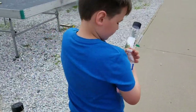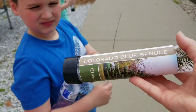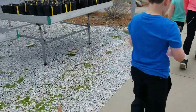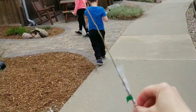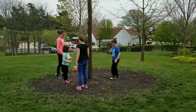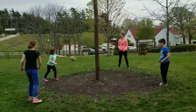Let me see. So, Eli, what kind of tree did you get? I got the snow angel. I got pine trees. You got Colorado blue spruce. What's the white one called? Eastern white pine. And then we got roses of Sharon. These would be like rose bushes, they said. So, those are pretty cool. Guys, stop. Oh. Careful.